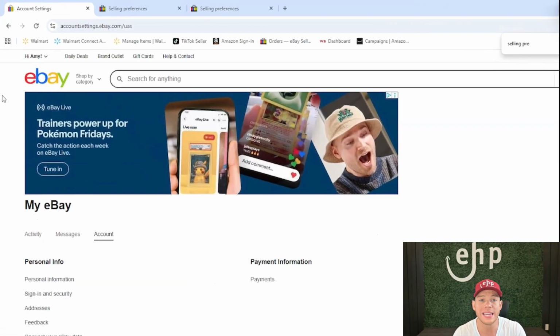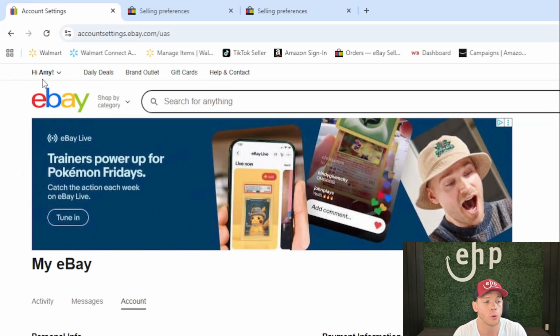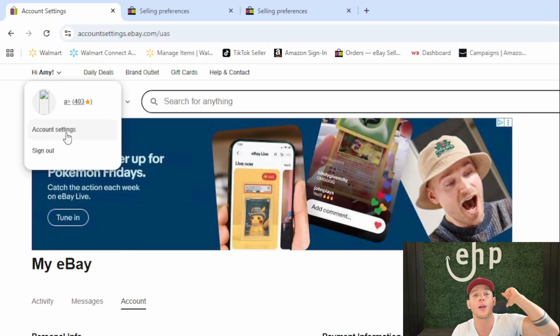Stop wasting time manually leaving feedback for buyers on eBay. I'm going to be showing you how to automate it. So you're going to log into eBay. Once you're in eBay, you're going to go in the top right-hand corner. You're going to do this and then click on account settings.